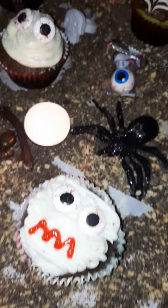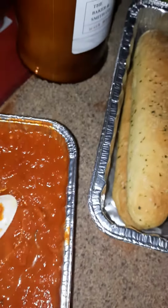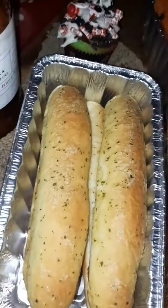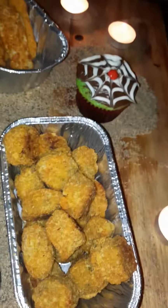More eyeballs. We got bloody egg eye rolls. Mine's bloody fries. Eye garden. Bloody eye garden. Our bloody marinara sauce and breadsticks. Chicken wings, all finger foods, cheese sticks and veggie bites.